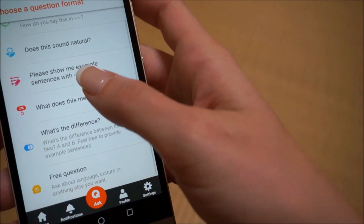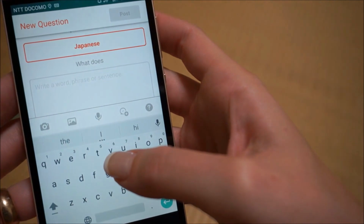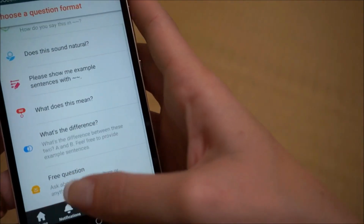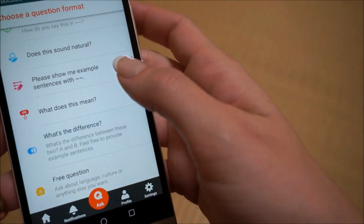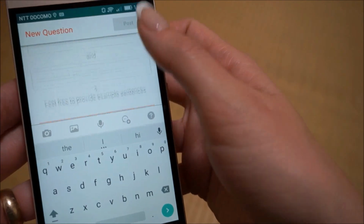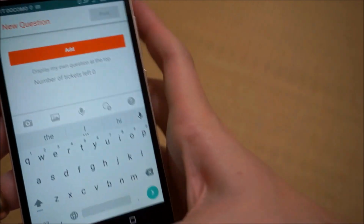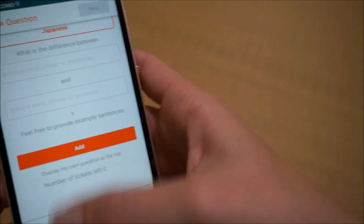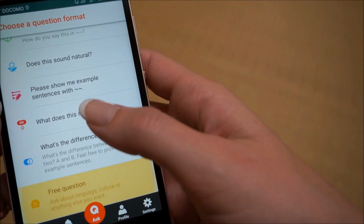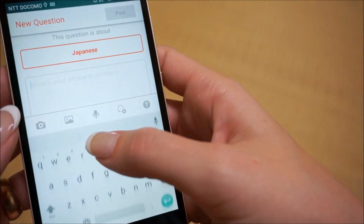The what does this mean? Which is pretty self-explanatory. What does blank blank mean in Japanese? And then people will explain it. The what's the difference between A and B? And I actually really like this one. You can use it for words or grammar things, and then people will tell you the difference between the two things. And then a free question is if you just want to ask something else. And so it doesn't come in a format or anything like that, and you can just ask away.